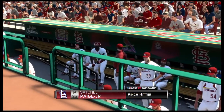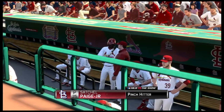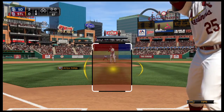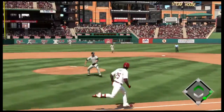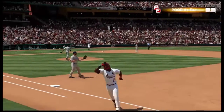Here we'll have a pinch hitter to start things out in the bottom of the inning. Looks like double-barreled action now in the San Diego bullpen as they get a lefty and a right-hander up to throw. Now he runs up and gets this one down. Throw to first is going to beat him, though, as they're able to thwart the bunt attempt.